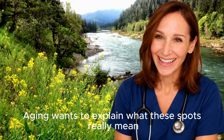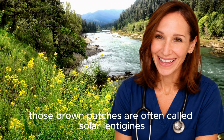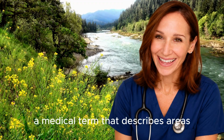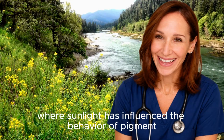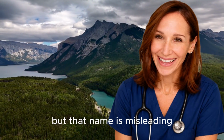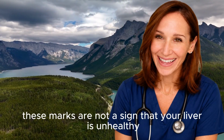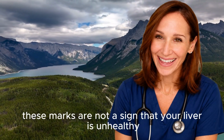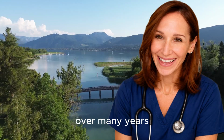Vital Aging wants to explain what these spots really mean and what you can do. Those brown patches are often called solar lentigines, a medical term that describes areas where sunlight has influenced the behavior of pigment-producing cells. Many people mistakenly call them liver spots, but that name is misleading because your liver has nothing to do with their appearance. These marks are not a sign that your liver is unhealthy. They are simply evidence of what your skin has experienced over many years.